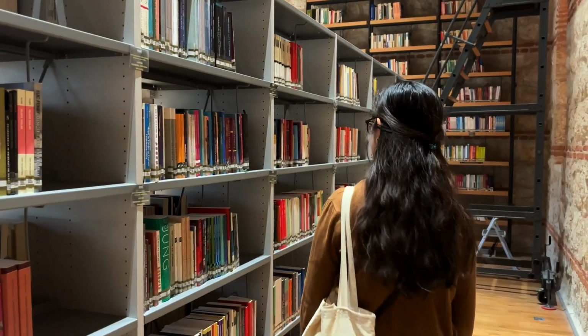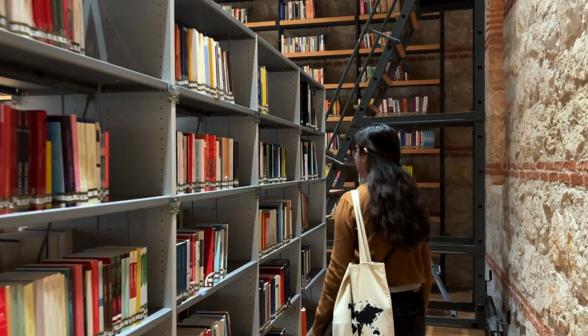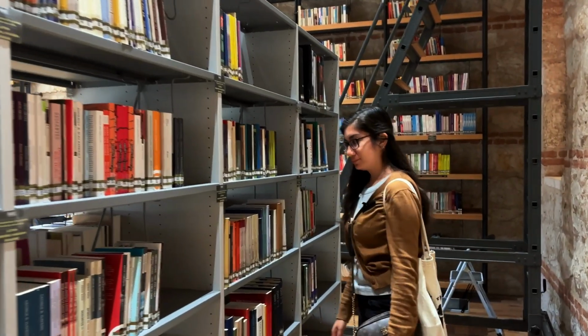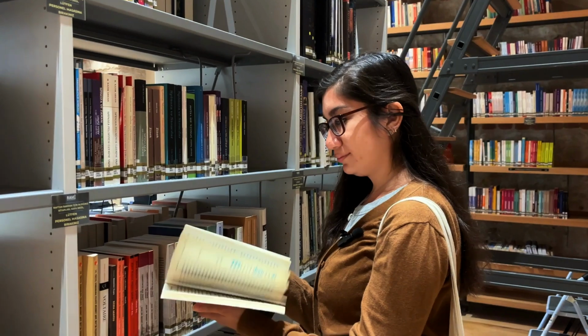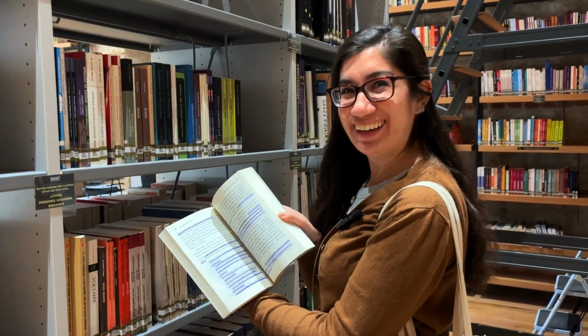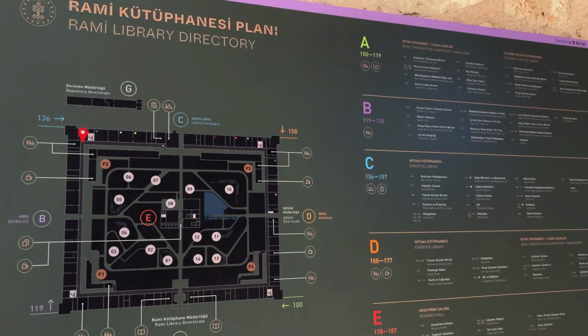It's still fairly new, having just opened in January 2023. It has a total indoor and outdoor space of 87,000 square meters, which is the equivalent of about 12 soccer or football fields. The layout of the library really resembles a prison with four hallways and a tower on each corner. Each of the hallways is a wing of the library.